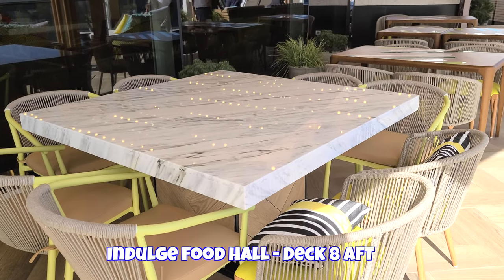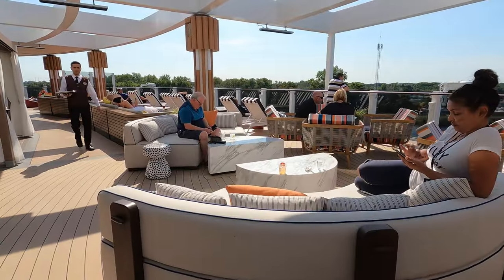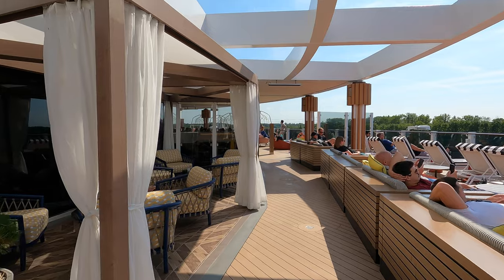Indulge Food Hall is a complimentary dining option on the Prima. It's open for breakfast, lunch, and dinner. Breakfast is just takeaway options, so you're better off going somewhere else for breakfast. But lunch and dinner is amazing.